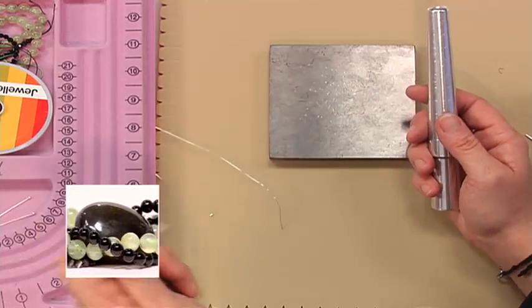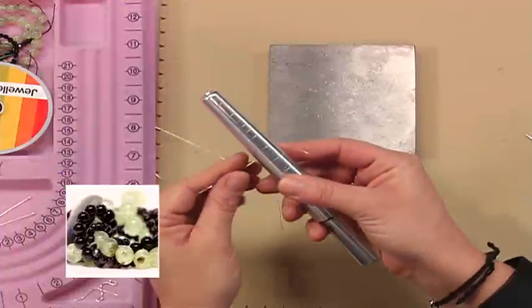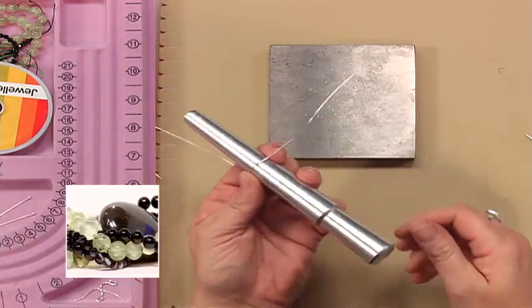No, this is going to be my measuring stick. And if you like, you can label all these pieces of wire and keep them, so you know what size to make in the future. So what I'm going to do is go on the O here, and you want to take it all the way around the O. That's the size you're doing.